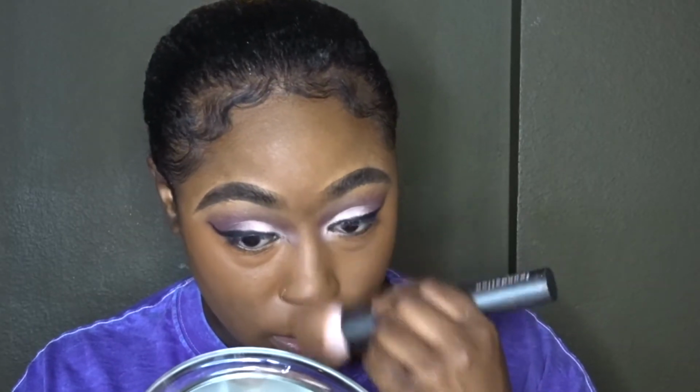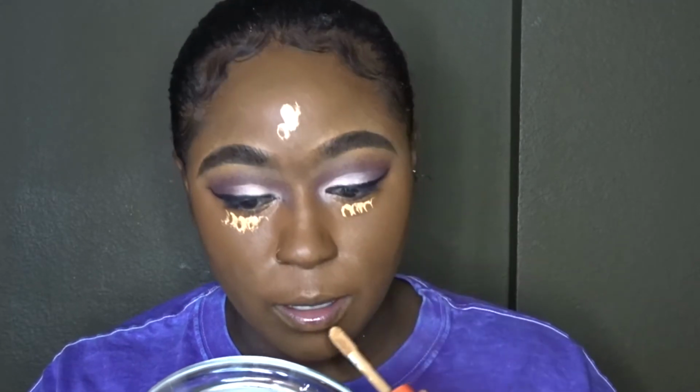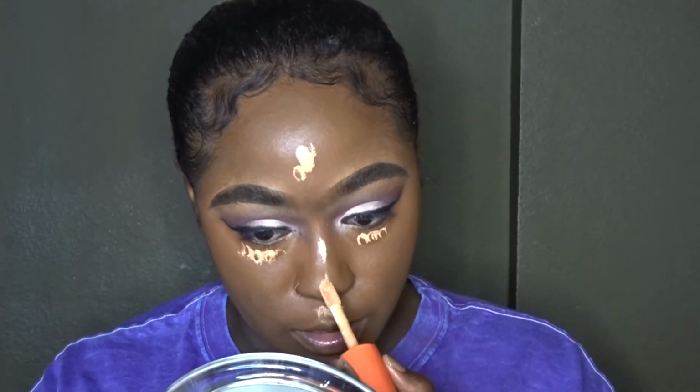I know I said that I wasn't gonna do a concealer that's lighter, but I think I just have to. Like, I just have to, y'all. I gotta do something just a little bit lighter. So I'm gonna go in with this Juvia's Place in the color 16, and I'm gonna just brighten up my eyes just a little bit. I'm not doing a lot. Brighten up that forehead, mouth, chin. Definitely the bridge of the nose.